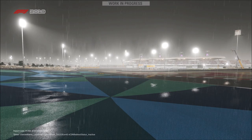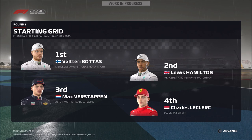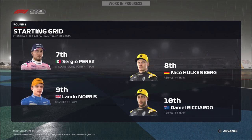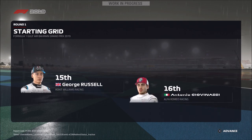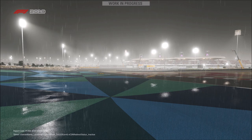Before we begin, let's take a quick look at the grid lineup for today's race. Good job yesterday from Valtteri Bottas. The Finn starts from pole position, and it's Lewis Hamilton alongside. As we continue through the rest of the grid today, we have Verstappen, Leclerc, Pierre Gasly, and Vettel, Perez, Hülkenberg, Norris, and Daniel Ricciardo, Magnussen, Sainz, Romain Grosjean, and Stroll, Russell, Giovinazzi, Robert Kubica, and Kimi Raikkonen, Albon, and Daniel Kvyat completes the grid. Now it's almost time to lights out, so let's go down to the track.